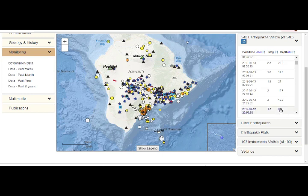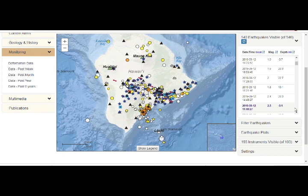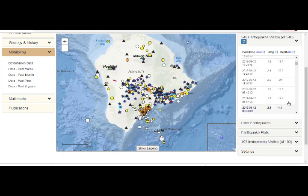This is somewhere else. That's in Kilauea, Halemaumau. And again, we're going back to Pahala. Everywhere you see the deep ones, they're in Pahala. There you go again. Again, Pahala. Why is that? That's a moderate one. It's towards Kilauea. That one is towards Hilo. And again, that's Pahala, back there.